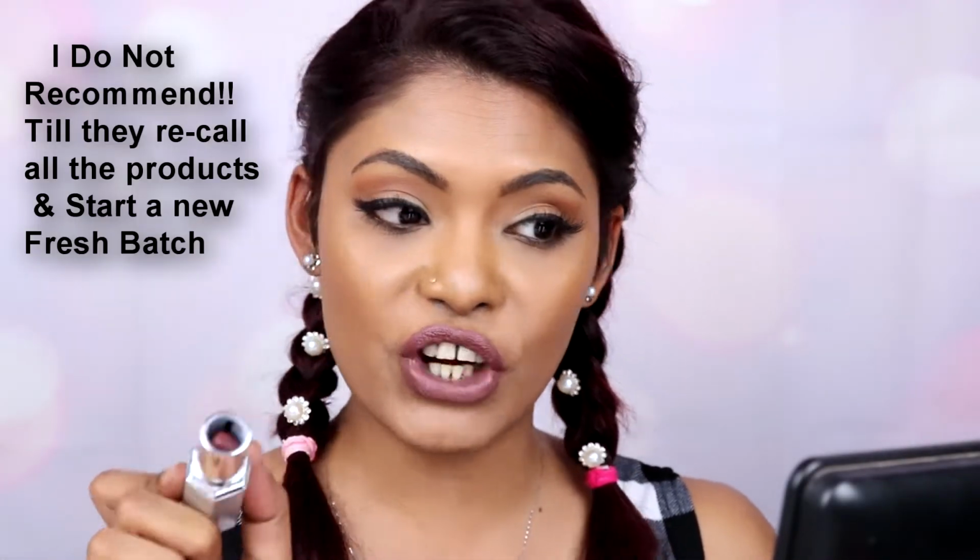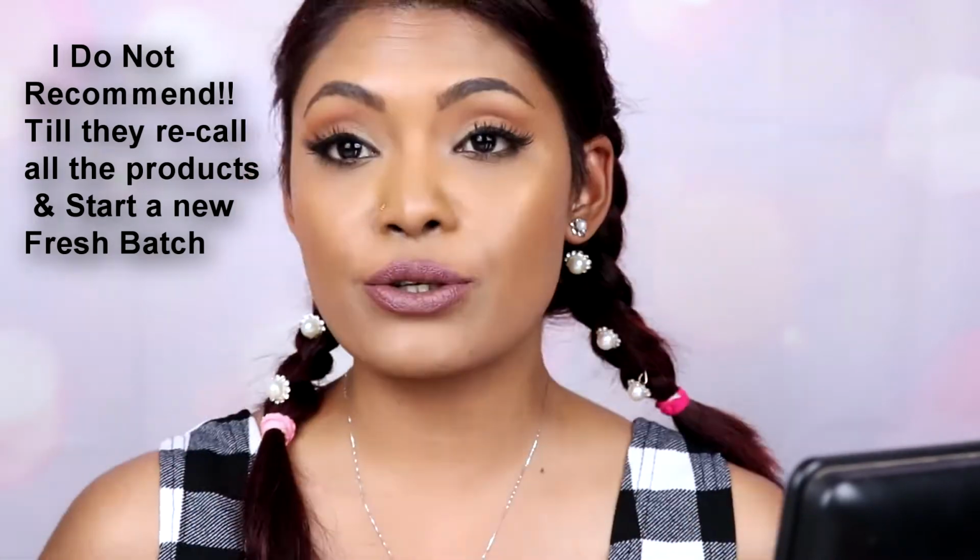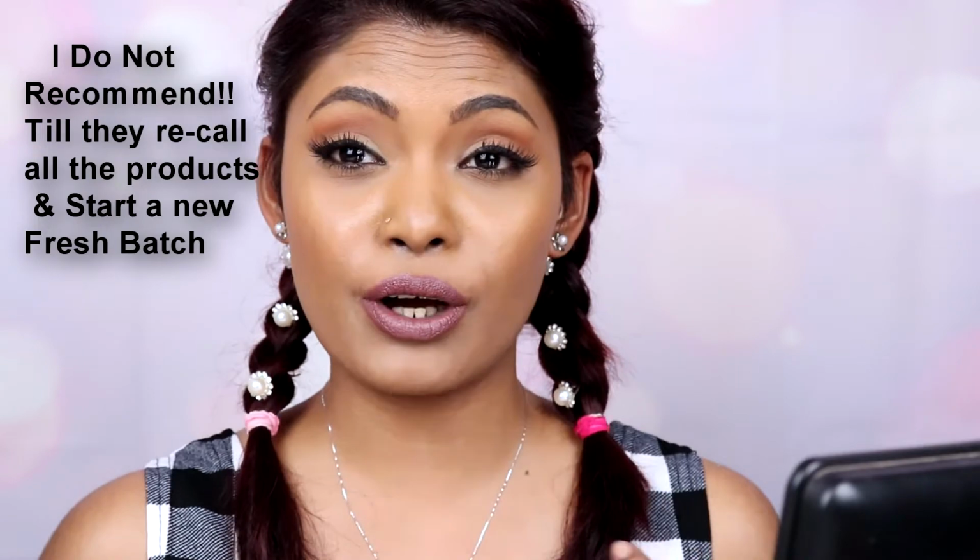This shade Control Freak is almost my lip color. I really like it. A lot of people are really concerned about staining, whether this lipstick actually stains. This is called Hot Toddy. I'm going to swatch it, and even after swatching, you guys see there are no particles in them. So probably I got a pretty good batch.